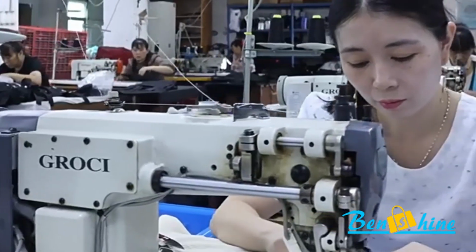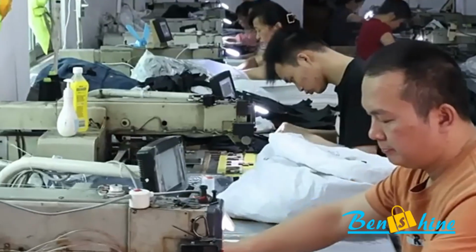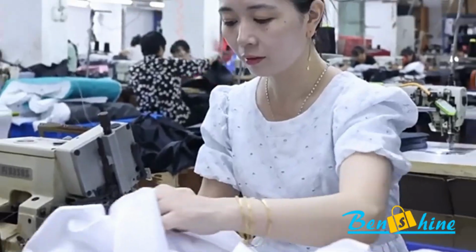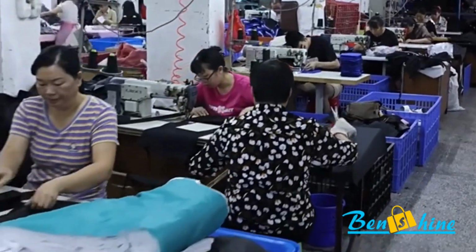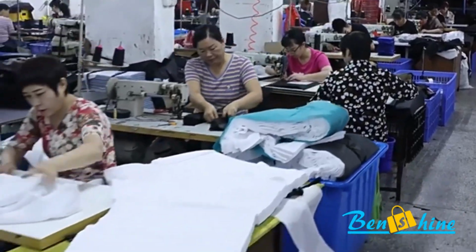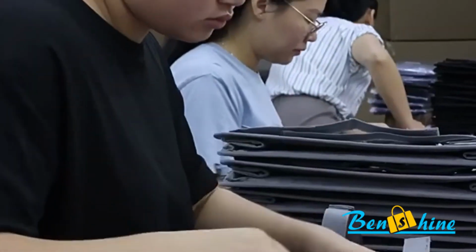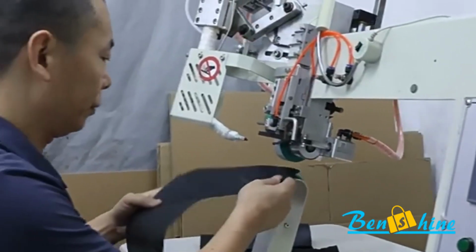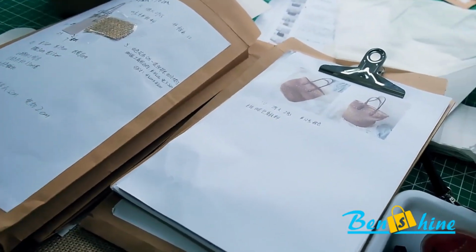Our custom service begins with the design process. Whether you have a specific concept or need guidance, our experienced team is ready to collaborate, ensuring every detail reflects your brand. We offer a wide range of materials, from durable and eco-friendly fabrics to premium insulation for thermal bags, so you can choose the perfect options to fit your purpose and budget.